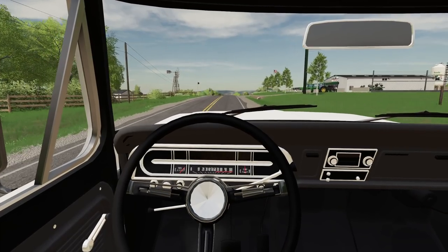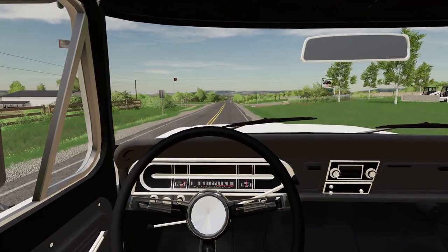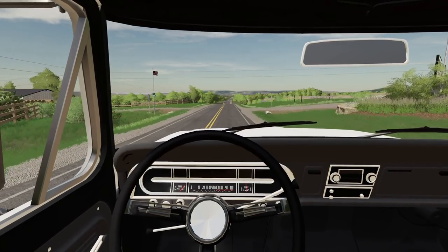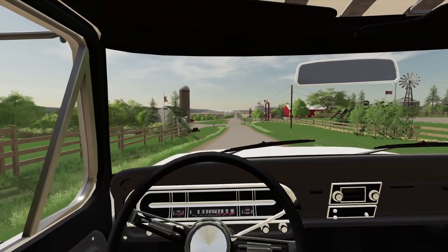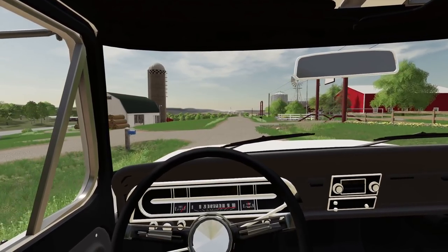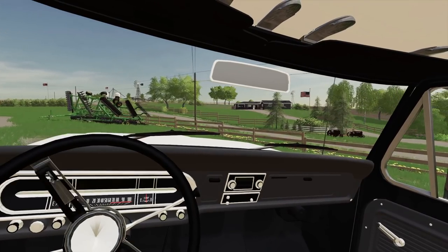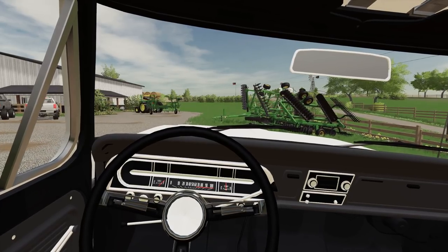Alright, so we gotta take this back. I need to go to the John Deere dealership. There's a few items I need to look at. Drive in here. Oh, I need to put some of my equipment away too, so that's another thing we gotta do. Probably leave this parked right over here so it's not in the way.